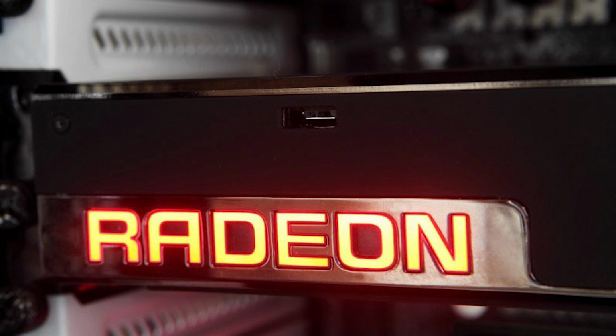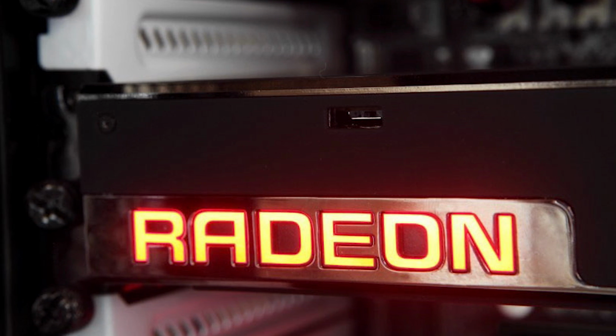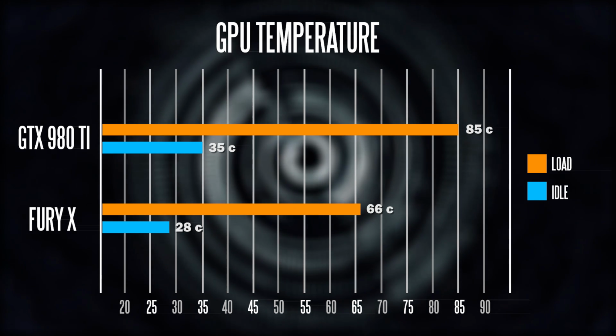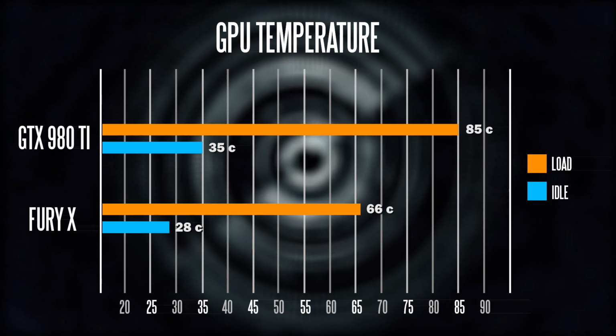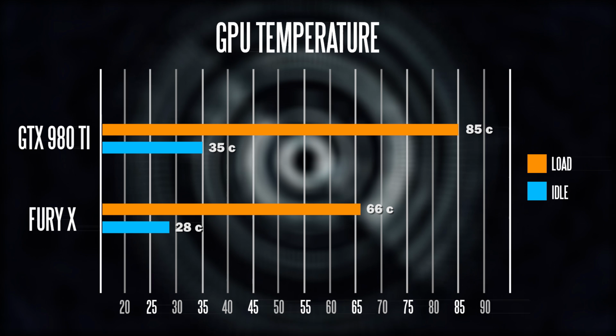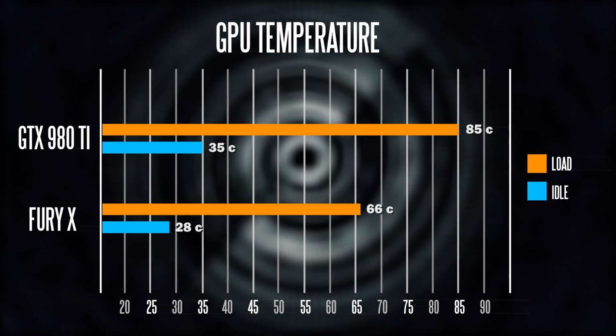At idle, when you're not gaming and not doing anything with your computer, you're going to find that the Fury X is going to run cooler, logically speaking, at 28 degrees C versus 35 degrees C on the GTX 980 Ti. And after 30 minutes of Far Cry 4, our Fury X topped out around 66 degrees versus our 980 Ti topping out around 85 degrees C. So that's really no surprise. When you have a liquid cooled graphics card, it's always going to run cooler at load compared to an air cooled graphics card.